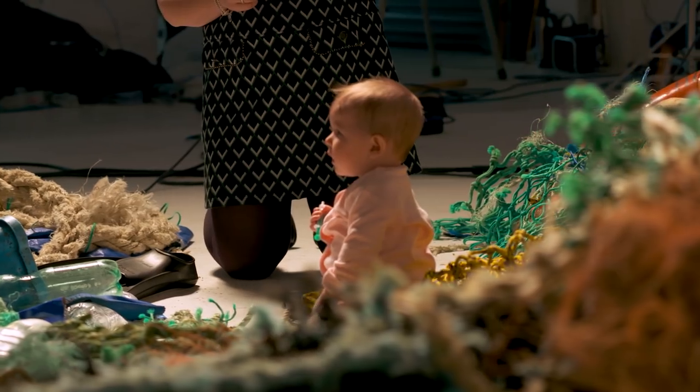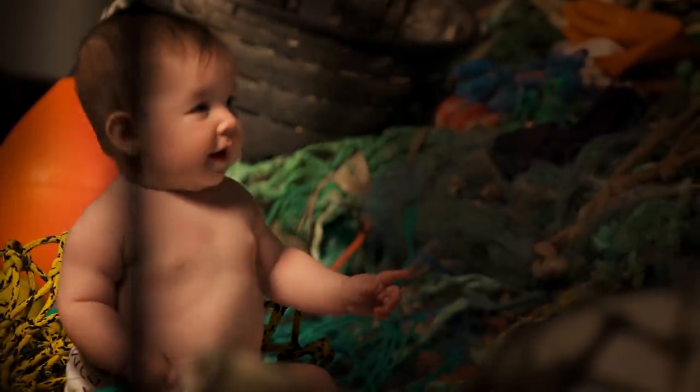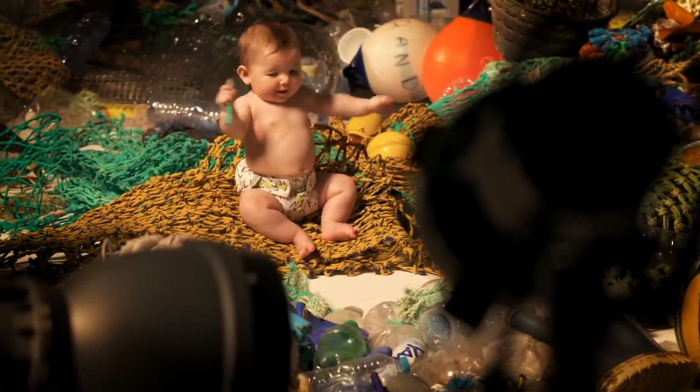Also, the baby's mother was stood very close by, just off to the side of the shot over here. And we left a clear path through the rubbish that's hidden behind that layer of rubbish so she could get to her baby as necessary. We also deliberately selected a baby that could only sit and wasn't yet old enough to crawl. That was for obvious reasons, so that the baby didn't start rummaging around within the rubbish itself.